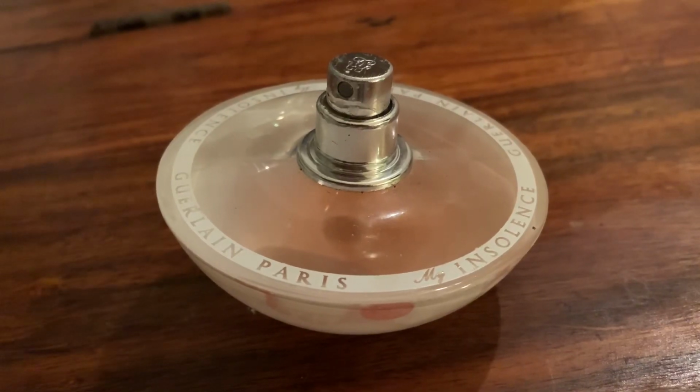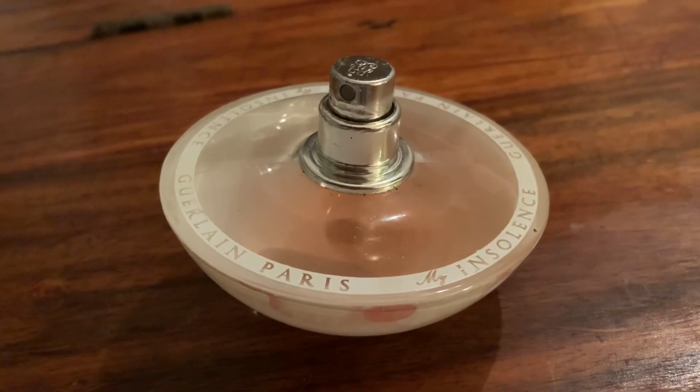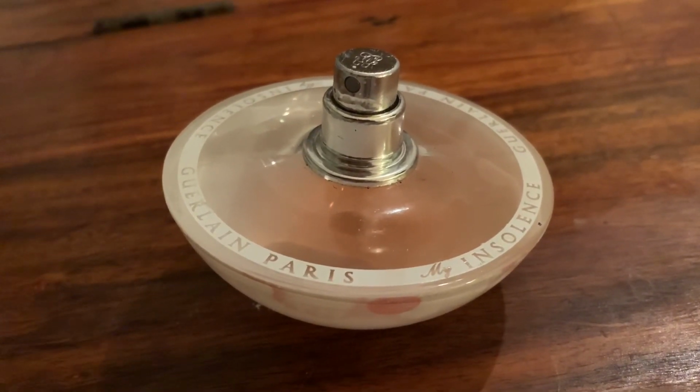It has a real elegance to it, because it is musky and transparent. It is not thick and heavy. There's no heavy caramel notes here.